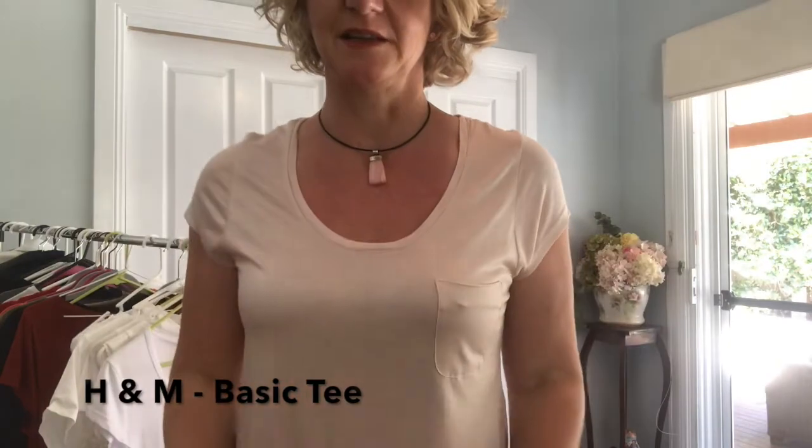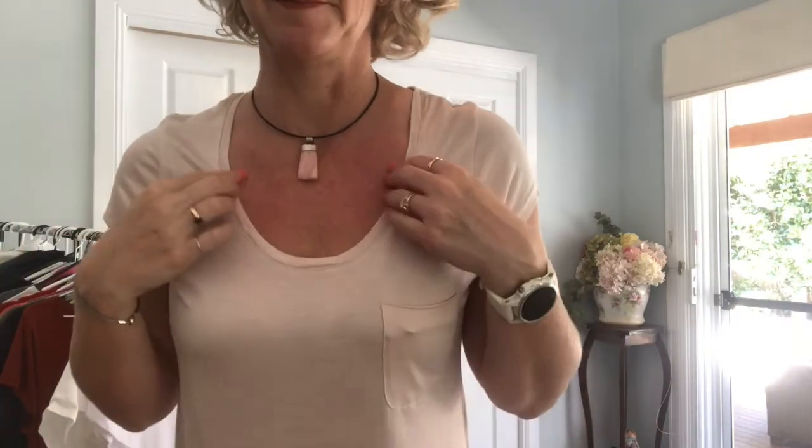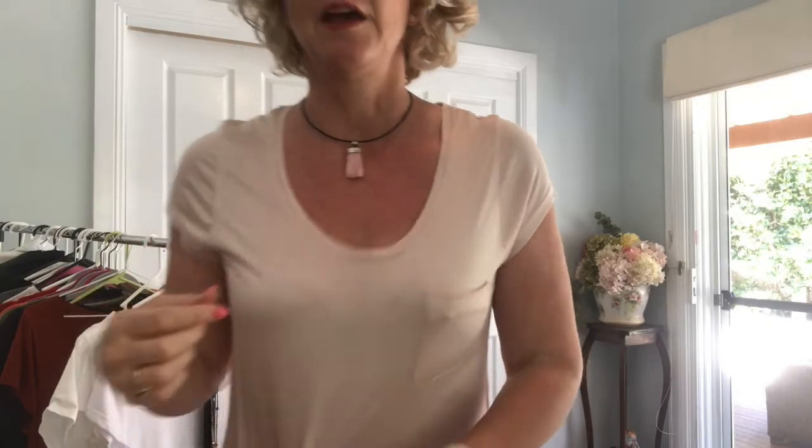The reason I don't wear it is because it's got a pocket on here, which complicates things when I put nice necklaces on. I've also already washed it a couple of times and it just doesn't sit properly. The neckline's not quite right. This is all out of shape. So I see it now, it's more like a t-shirt that I'd wear to bed, unfortunately.